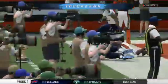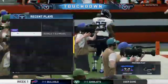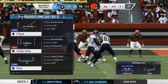Got a man, and it's taken in for a Titans touchdown. Amari Cooper, already his second touchdown here in this opening weekend. And the Titans are able to extend their lead.